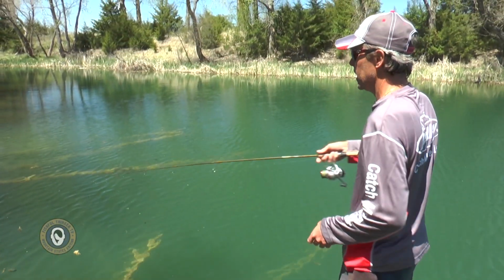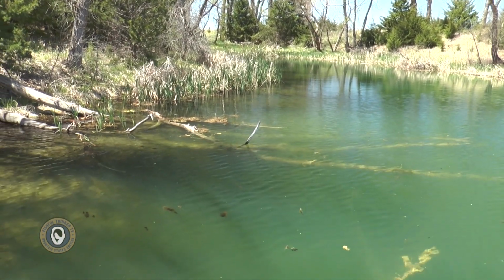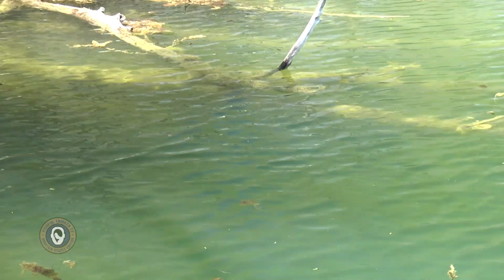Now I'm thinking this little shady spot right over here. Can't see any of them over there, right there. There's one.